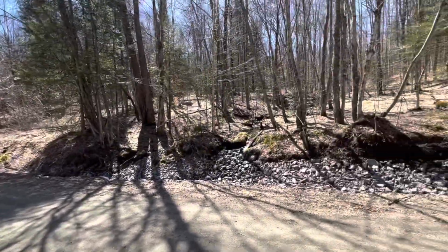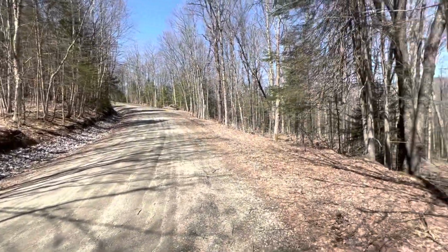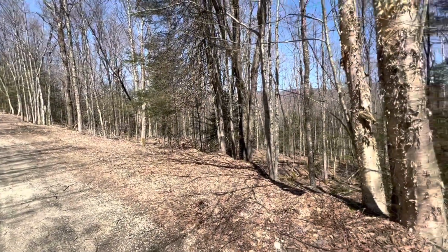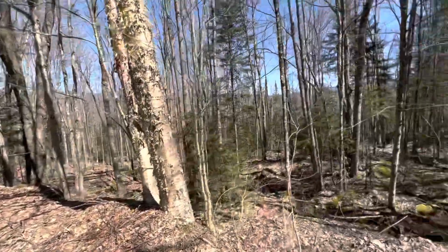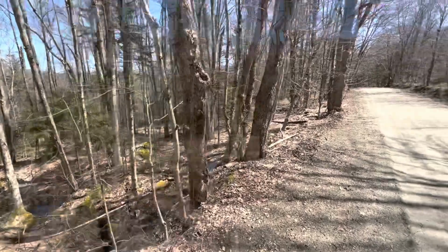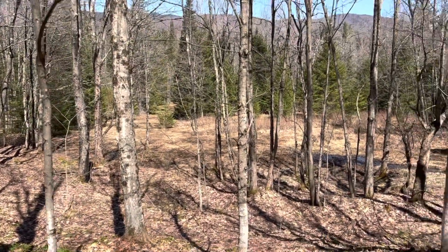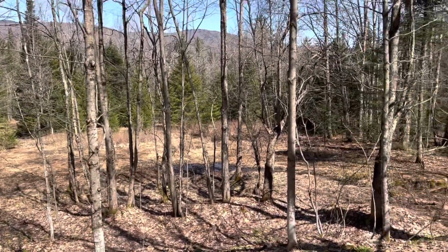All right, folks, so now I'm up here on Bog Road. This is a class 4 road, so it's not plowed in the wintertime. This is the property here. Little stream coming under the road. This is kind of a cool spot here in the middle of the property. Opens up, we've got a stream that runs in through it.